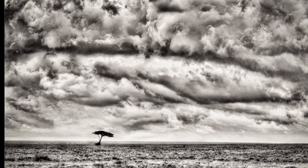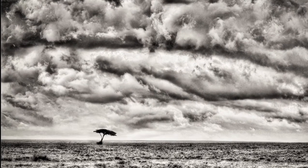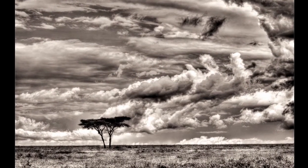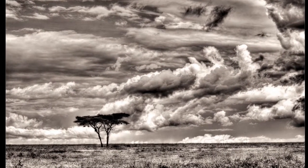I visited this beautiful land after winning the grand prize at Sony Alpha Awards. We stopped the car whenever there was an interesting tree with stunning cloud formation in the background.